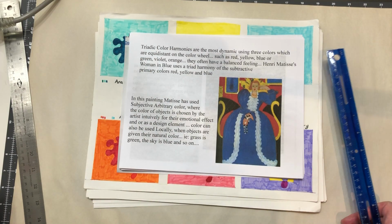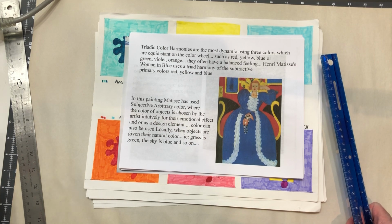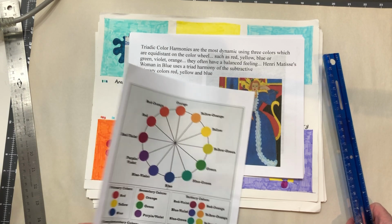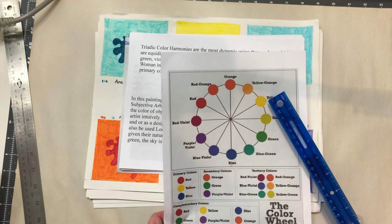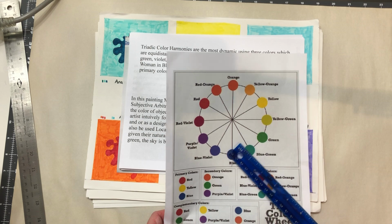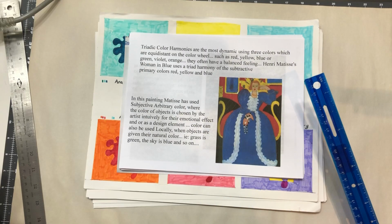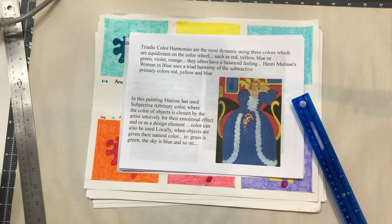And you've got triadic color harmonies. Those are color harmonies that use hues that are equidistant on the color wheel. And in the pigmented color wheel, I'm going to show you another one eventually, you've got red, yellow, and blue as the primary colors. You can see they form a triangle and they're equidistant. They tend to create a stabilizing effect.